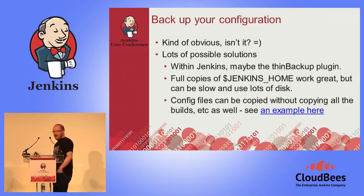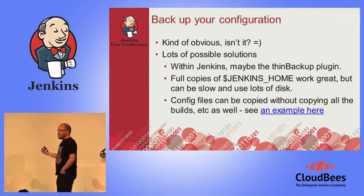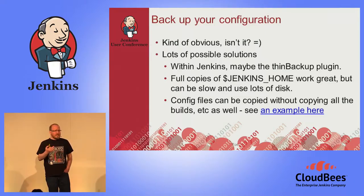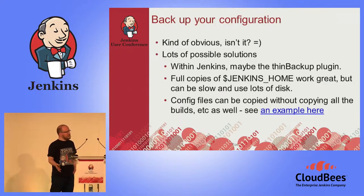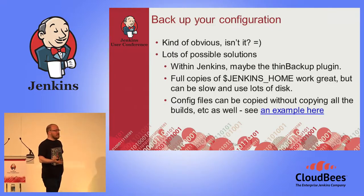We have an rsync backup of the full Jenkins tree that we run every night. But that means that I need to have disks as big as my Jenkins master just to back that stuff up. And I don't care about the build artifacts or the build history. I care about the configuration. So the more important stuff is, I think, backing up your configuration files.